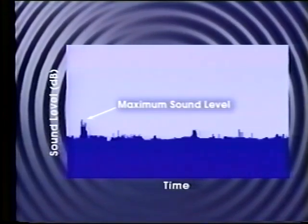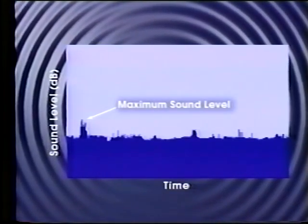Sounds typically occur over time, or in other words, they have a particular duration. A graphic time history of neighborhood sound levels over a one-hour period might look like this. The peaks and valleys in the level recording indicate different types of activity. This is the maximum level that occurred during the period.